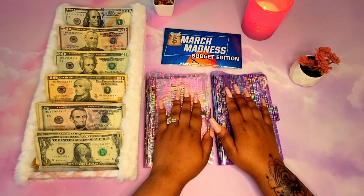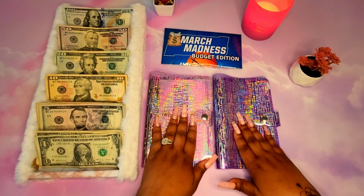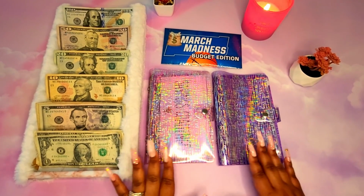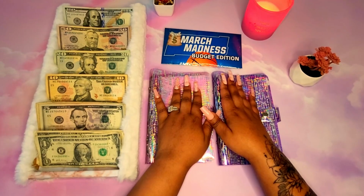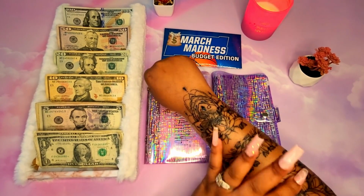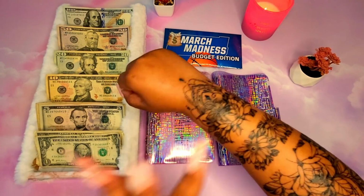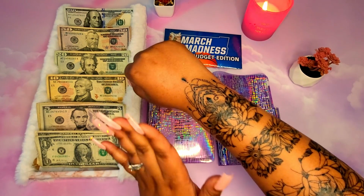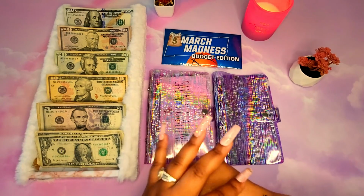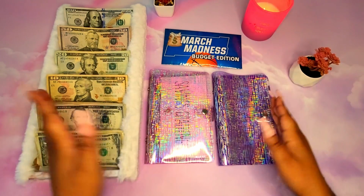Today we're going to talk about what I did with my stimulus check. So of course I got my hair done, got my eyebrows microbladed, and I got my tattoo. But you guys saw that I saved up for this tattoo. It's in the healing process right now. I have some Acuphor on it right now, so it's a little scabby, it's a little peely, but that's all a part of the healing process.